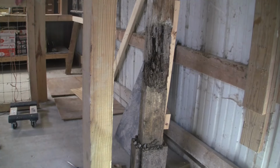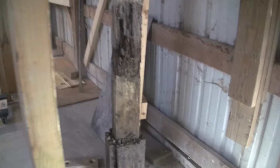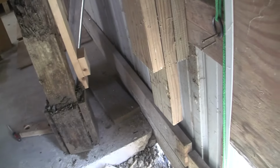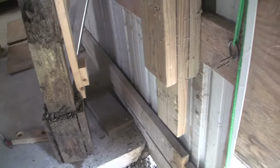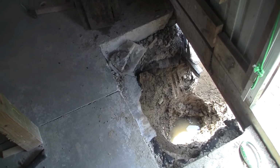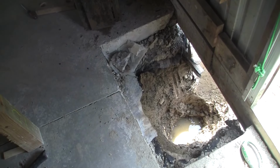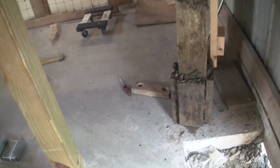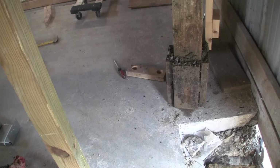So, but this is the way it's going to go; you can replace them at least. And as you can see from this angle, you can see the tongue that we're going to put in. And you can also see down at the bottom how much water was sitting underneath the ground. Now, standing water is not the problem, okay? As you can see on the bottom of this post, it's not rotting down there. It's not the standing water.